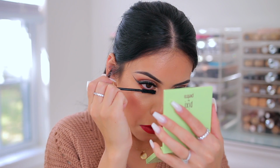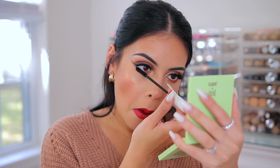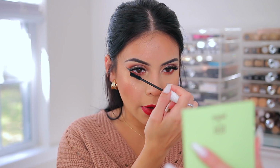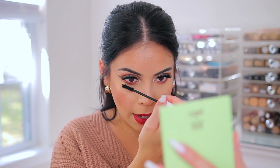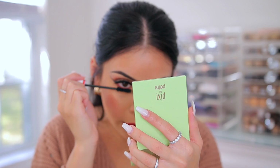I feel like this is a good lengthening. I know it says volumizing, but I feel like it's lengthening and separating more than anything, which I'm not mad about. I don't have amazing lashes, but my lower lashes, I would say they're not bad. They're pretty long, and I feel like this is doing a really good job at showing the separation on them. So this is giving me fall/holiday glam vibes, and I'm honestly here for it.